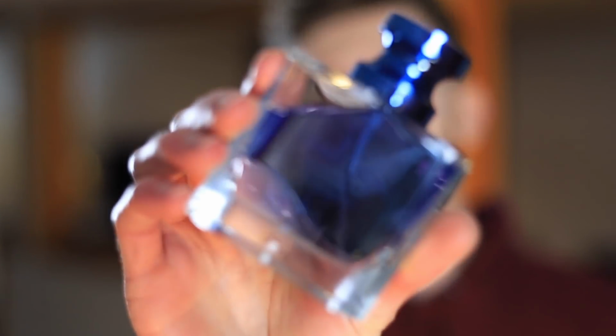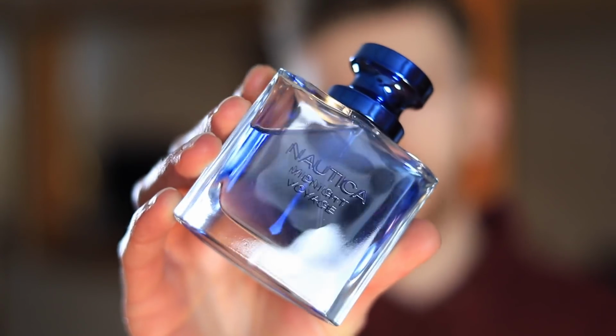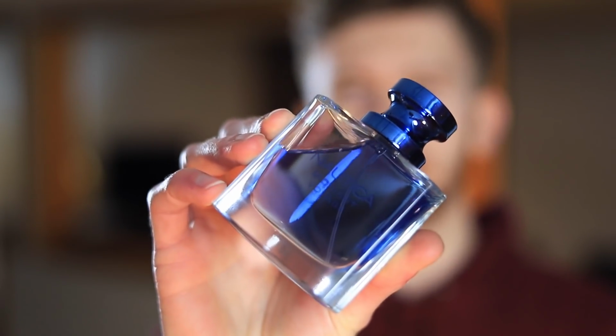Now there are a few other flankers to Nautica Voyage. There's N83, there's Nautica Voyage Sport, there's a few others that I'm missing as well. However, I've just recently caught wind of the new Nautica Midnight Voyage. So this one currently is only available on Kohl's.com. $35 for the small 50 ml bottle. That's the only bottle size they have. And I'm going to be reviewing this one today. I'm going to check it out.